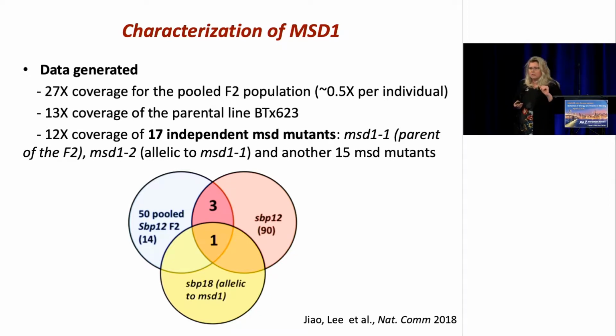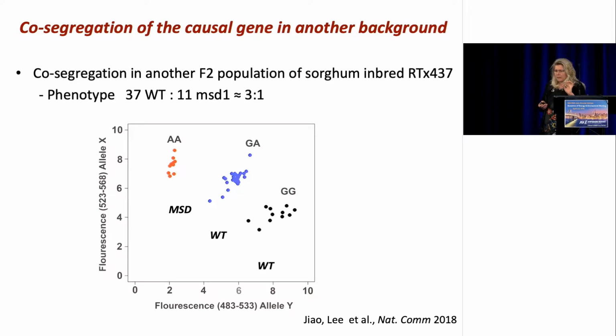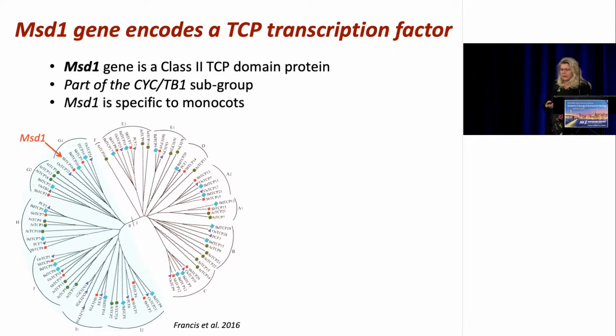And then we had 17 independent alleles. We were really fortunate when we looked at the convergence of the genes associated with the mutations she called: we narrowed it down to one gene. That gene has 7 independent alleles. The really beautiful part about this is that 6 of the alleles are all in a functional domain that was previously identified, and there was one loss of function. This TCP domain is associated with a transcription factor, and I'll tell you a little bit more. We were able to validate that this was the causative allele by segregation of the variations to demonstrate that this was actually the gene.